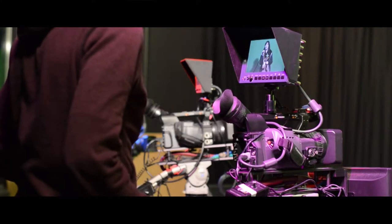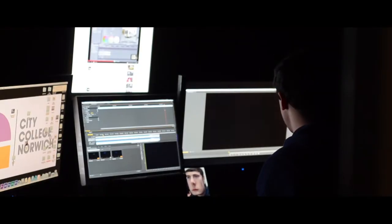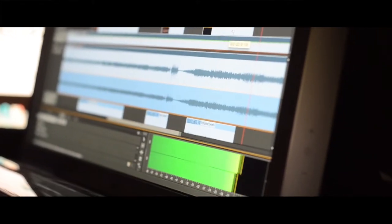So something that drew me to this course was the facilities, and if you haven't checked them out already, then I definitely would, because we've got a fully working TV studio with a gallery, and there's a multitude of edit suites here, and they've all got top of the industry software in them. There's also loads of equipment here that you can hire out, for college work or a project outside of college, and it's such a useful resource to have. I really don't think anywhere else does that.